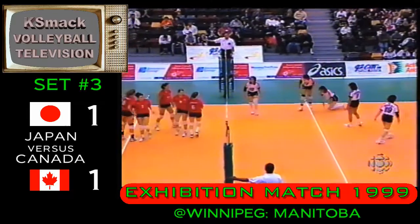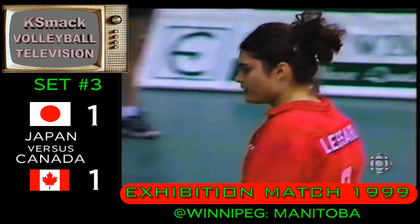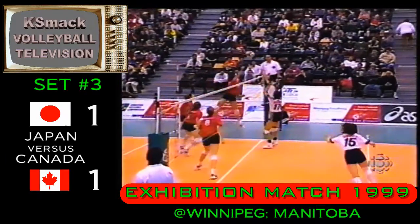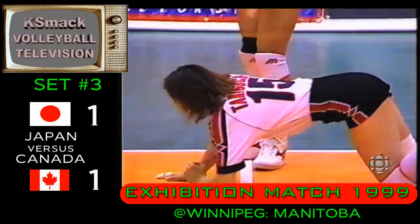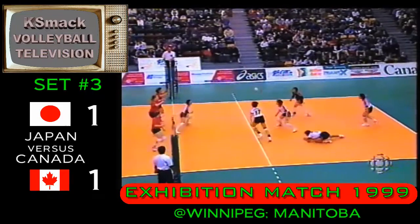Outstanding play by Lassard. She saw the hole, and she put the ball where the Japanese players weren't. Well, it's a very nice setup. Lassard has come in and banged about 3 balls really hard cross court, and you can see number 16 that time, or that's Mukai rather, playing that hard-driven spike and missing it.